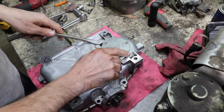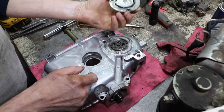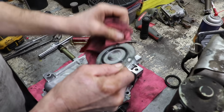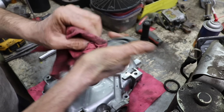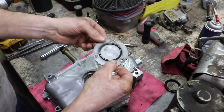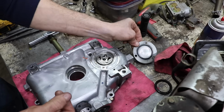And then we're going to pop this cover off. And there's an O-ring in there. Now we don't need to replace that. You can if you want. I don't have the part number for it, but since I told you how to look stuff up, you could do that yourself. There, I gave you a little homework. But we could use that over because it is an O-ring.